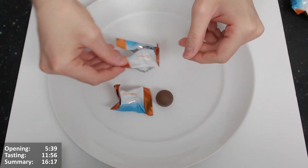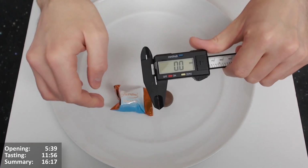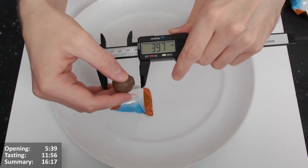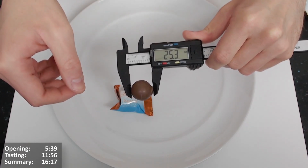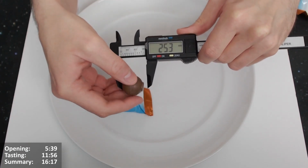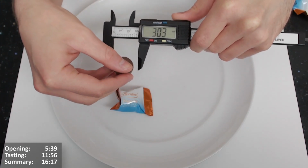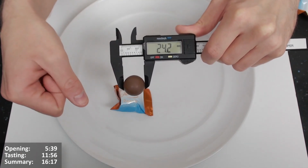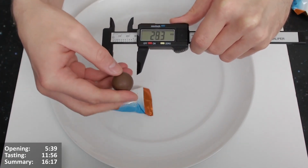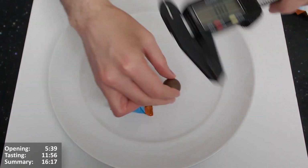So you can just see how much smaller they are than the actual packet. This is the one I opened. You know what I mean? So yeah, let's give it a bit of a measure then. We've got the old calipers. There we go. With the nubbin at the bottom, 2.5 centimetres. The width at the centre, so we can get it right on the line, 2.4. So that's about a 1 millimetre nubbin at the bottom, which I would expect.